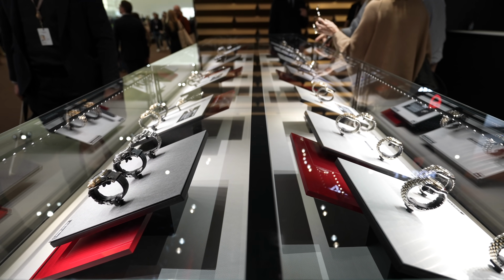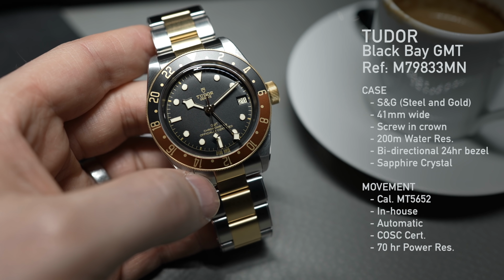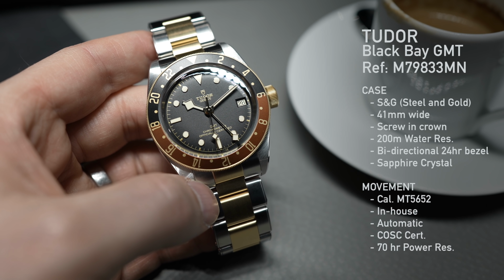So we've got 4 new watches. It's kind of 4. It's more 3 new watches and then a whole new range. But this is what we've got. We've got a new GMT. They've expanded the Pepsi, and we now have a Rootbeer in S&G.